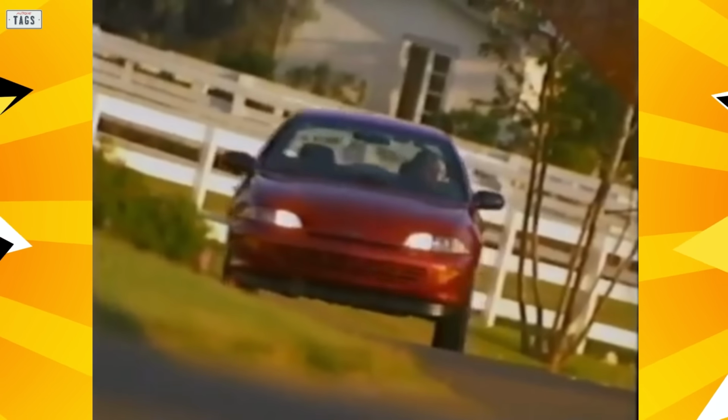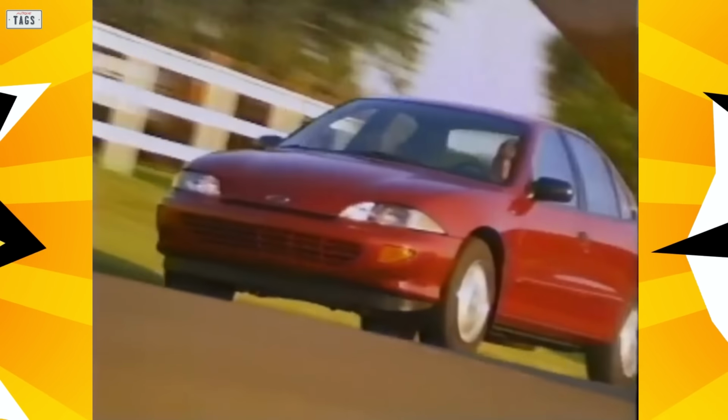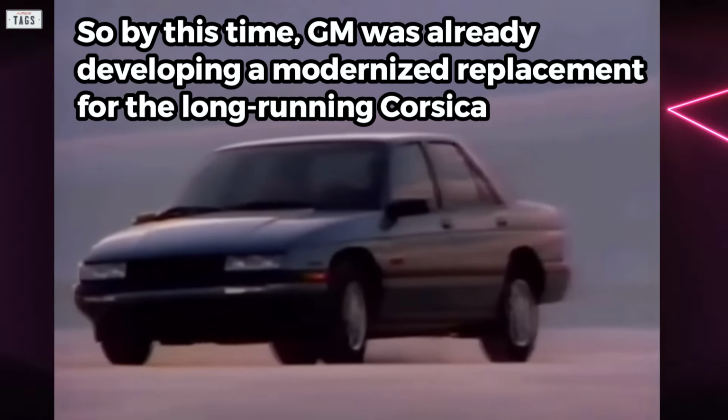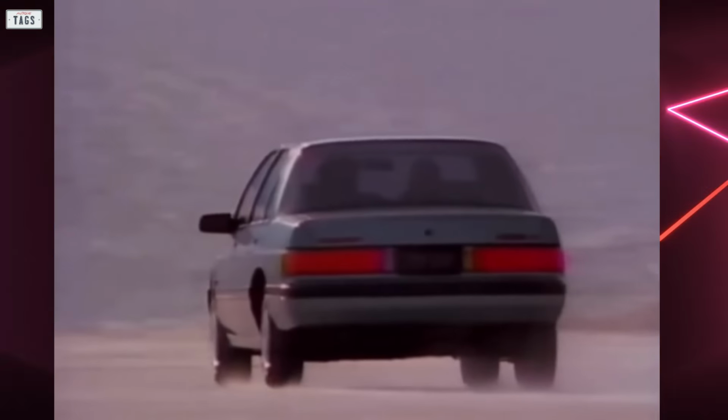Not to mention, it was predicted to suffer from in-house competition from the upcoming, similarly sized, redesigned Cavalier, which would be unveiled in 1994. So by this time, GM was already developing a modernized replacement for the long-running Corsica.